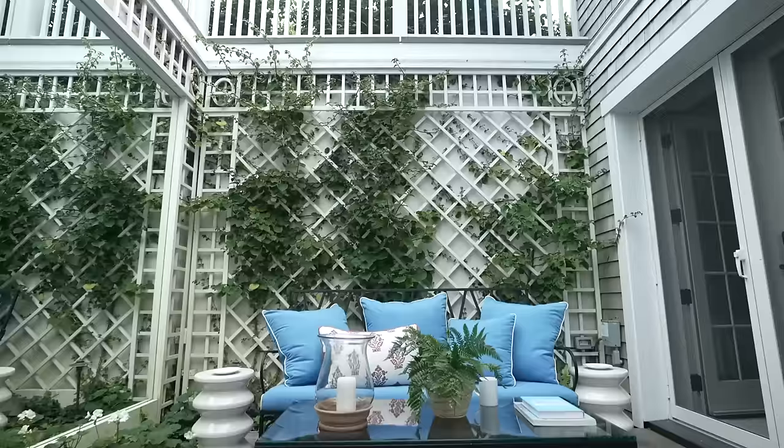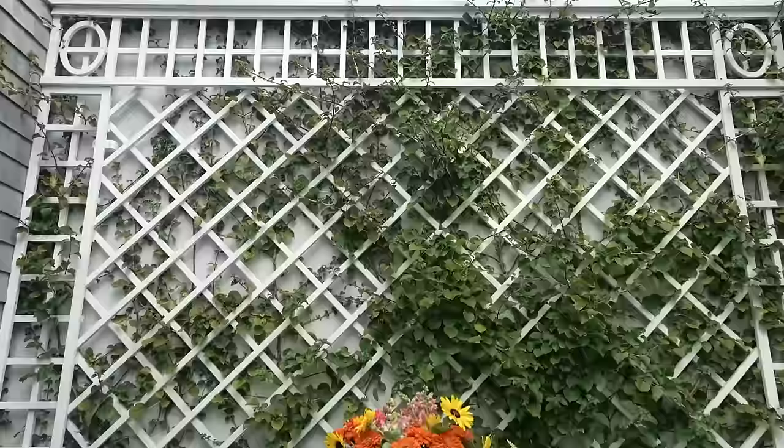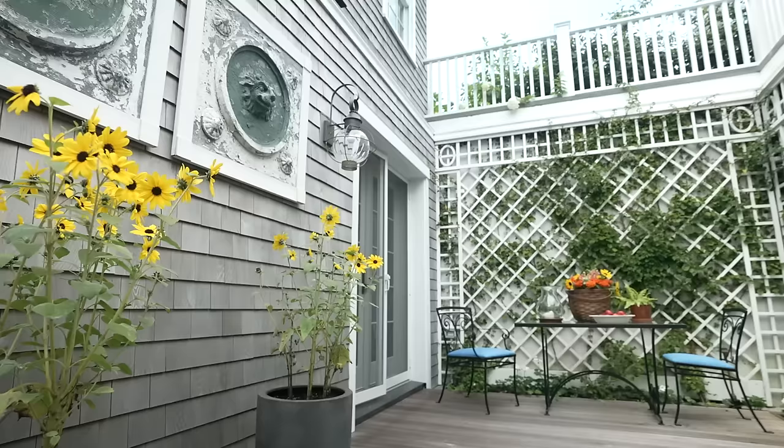The space is currently set up into two distinct areas. This end has a sofa with a coffee table, and this end down here has a small dining table. The inside living room has a little bar attached to it, which we've set up with a little refrigerator and a coffee machine. So guests who are staying on the lower level can get their cup of coffee in the morning, just come out here, enjoy the morning, catch up on emails and so forth.